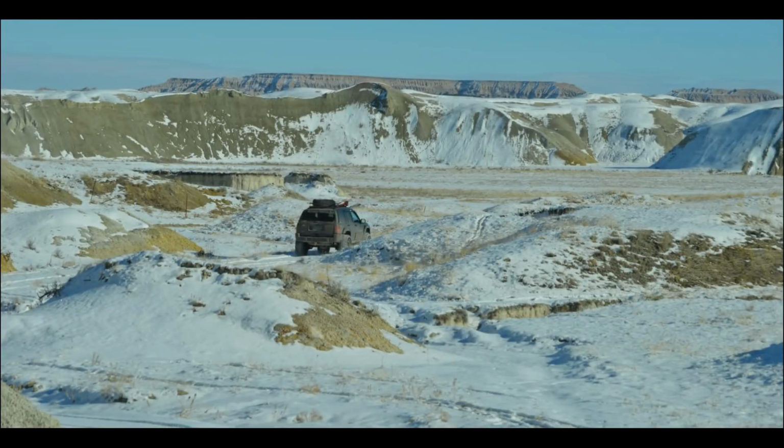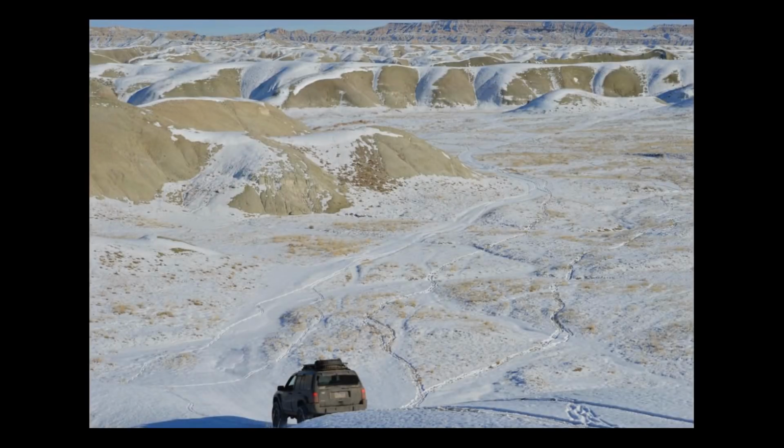by ranchers and others. In this case, we're traveling this road in the wintertime, and although it had snowed a couple weeks earlier, it was obvious that nobody had been on the road until we got there.